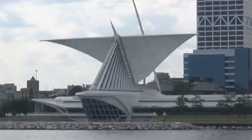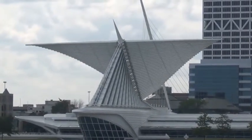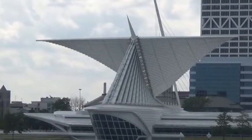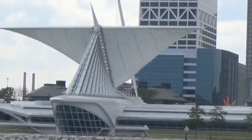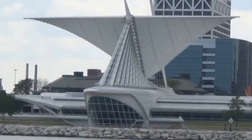Giant white building, that is the Milwaukee Art Museum, also sometimes known as the Calatrava. And that's because it was designed by Spanish sculptor, architect, and civic engineer Santiago Calatrava. This was actually his first U.S. project when they constructed it back in 2001. He has since done a number of them here in the United States.